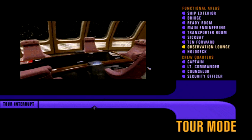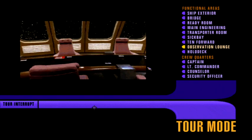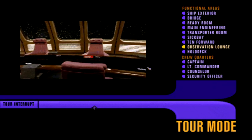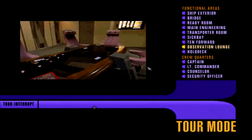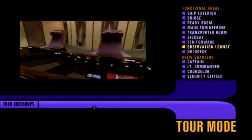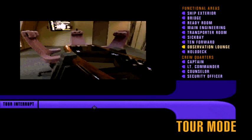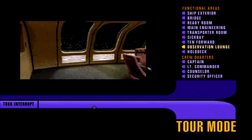The observation lounge. Critical decisions concerning the Enterprise's mission are, of course, Captain Picard's to make. Yet whenever possible, he likes to use his senior officers as a sounding board on those issues. This lounge, located directly off the bridge on Deck 1, has been specially outfitted for that purpose. Note the conference table and accompanying pad units, as well as the 2 large display screens located on either end of the room.